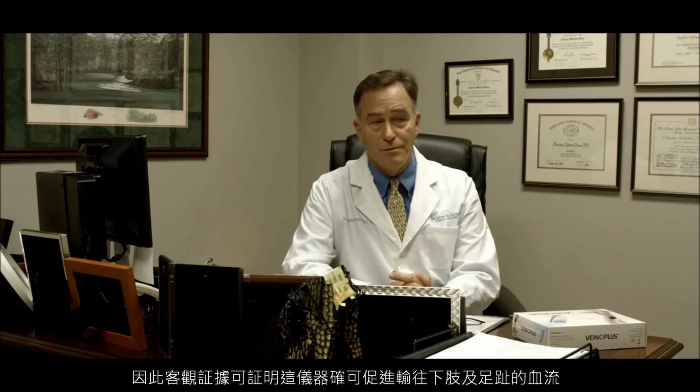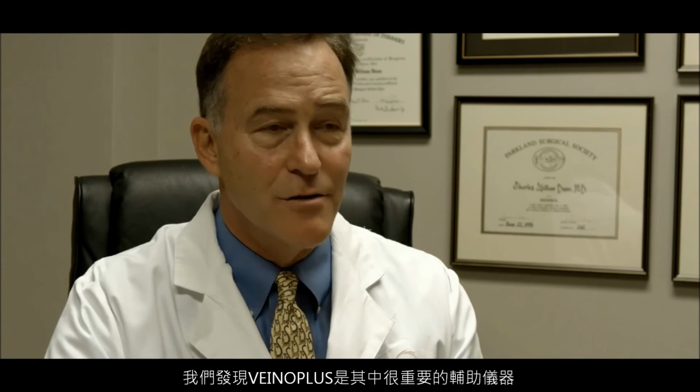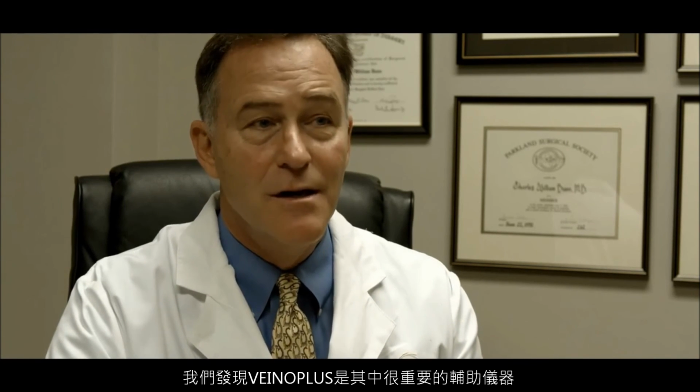Patients with peripheral arterial disease and chronic venous insufficiency are complex patients. We use many different treatment methods on these patients, and we find the Veinoplus is an integral part of their treatment regimen. We find that it helps them increase their walking distance, decrease their swelling, and helps them heal their ulcers. Overall, it greatly improves their quality of life.